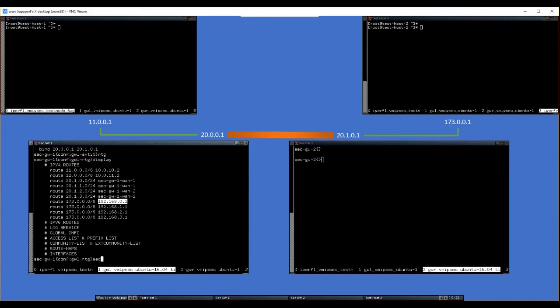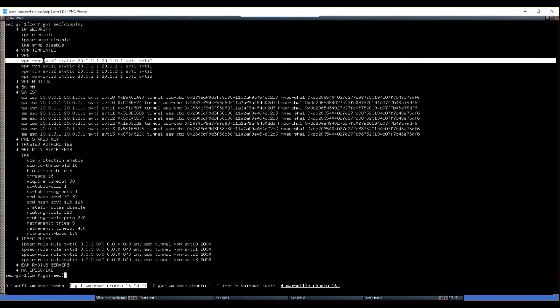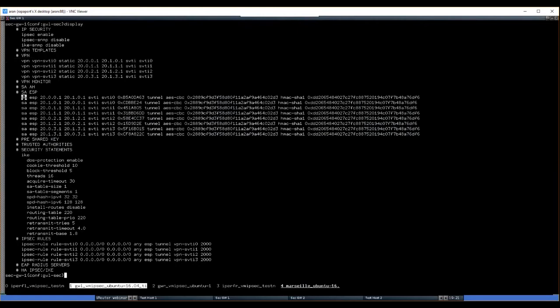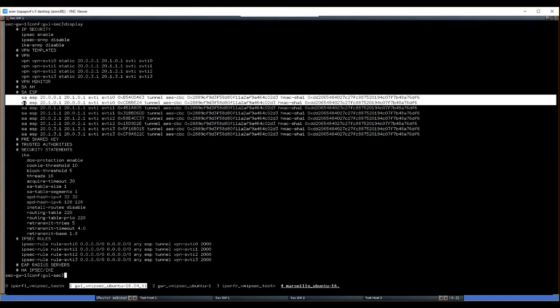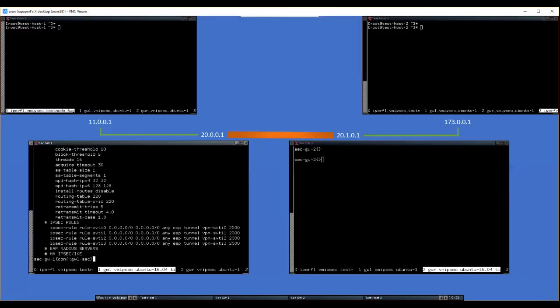Let's go into the security context. Here I'm going to increase the size of my screen so you can see the security configuration. There we see the VPN that's used to encapsulate the traffic. We see the security associations that describe in details the protocols and the crypto algorithms used for the encryption. And we see also the rules that are used to make the traffic match the VPN. So with this configuration, we are all set to encrypt the traffic coming from host 1 towards host 2.